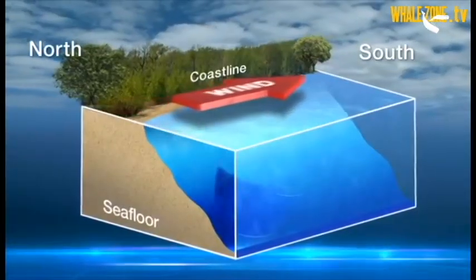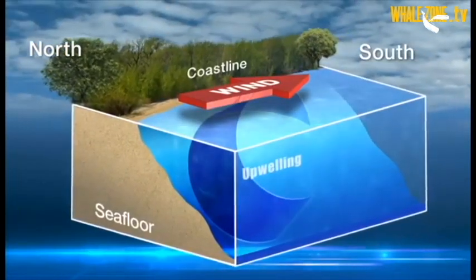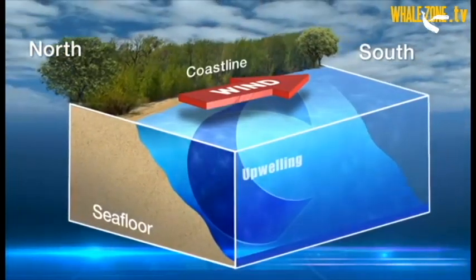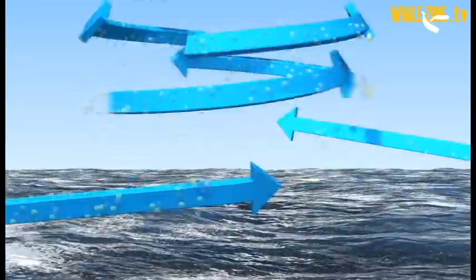The dynamic factors can change with time, and those are the sea surface temperature, upwelling currents, that means that deep, cold, nutrient-rich water rises to the surface to replace warmer surface water. Oceanic fronts, which is a boundary between two water masses that are moving in a different direction. The concentration of chlorophyll, which increases the algal biomass in an area and affects the food chain.